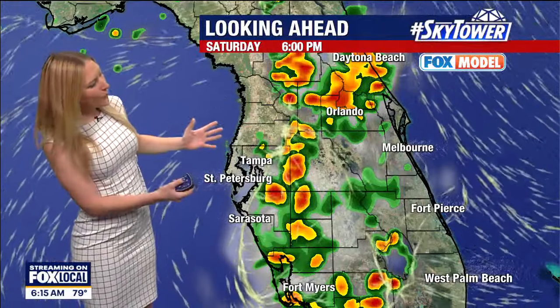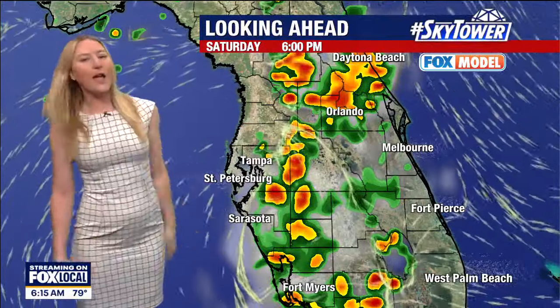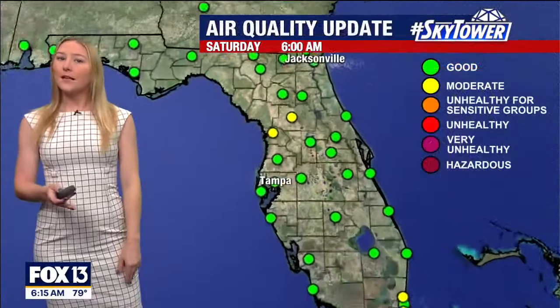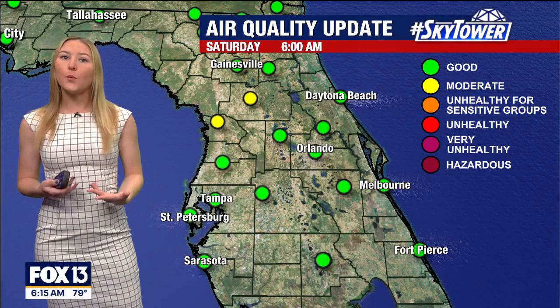You can kind of see where those sea breezes collide right along and to the east of the Bay Area. So that's when we start to deal with those heavy rounds of rain. They will move through and fizzle out toward our coastal areas. Doesn't look like too much will move into the coast, but through about 9 o'clock, that's when our best chances are, and then that kind of winds down.